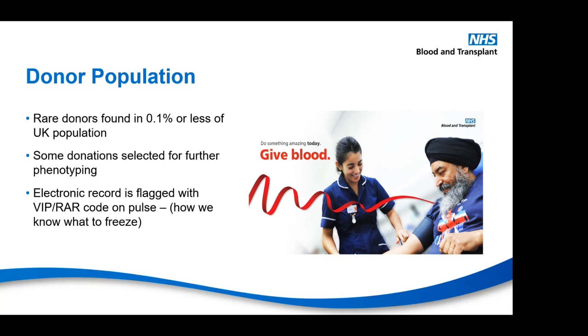Donations from some ethnic origins, such as Black and Asian backgrounds, and all RO donations are selected for further phenotyping and rare antigen screening. Once a donor has been confirmed as having a rare type, their electronic record is flagged with a VIP or RAR code. This ensures that any future donations appear on the daily list and are frozen by NFBB.